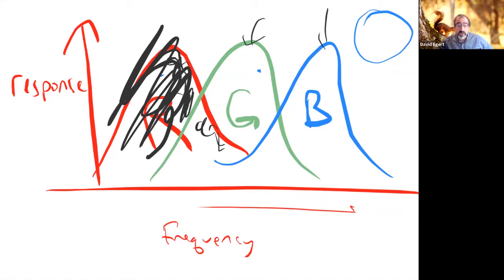And a person who is lacking these red cones is going to say, no, they look exactly the same. I don't see the difference, because they don't have the ability to detect the addition or not of adding the red into the mix. So that's color blindness. Color blindness is when you do not have one or more kinds of cones.